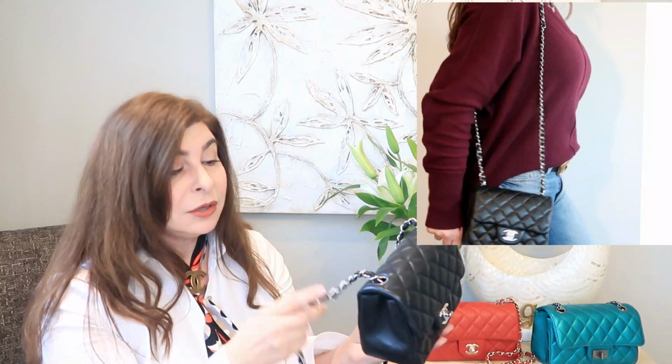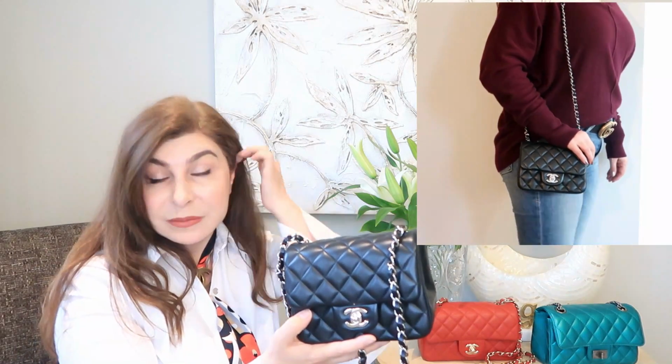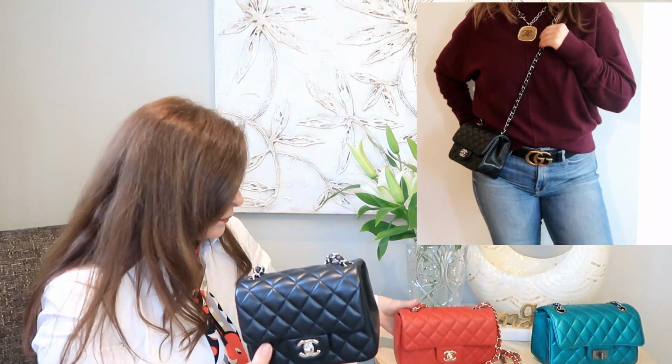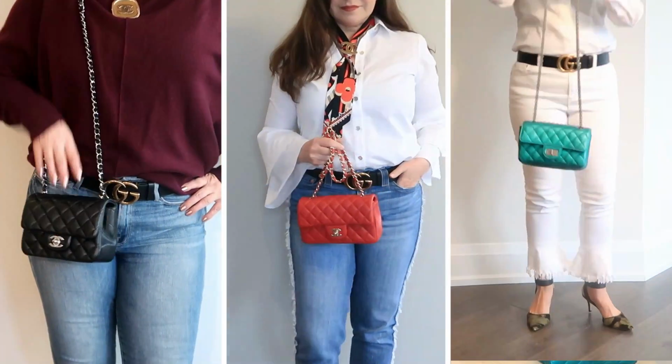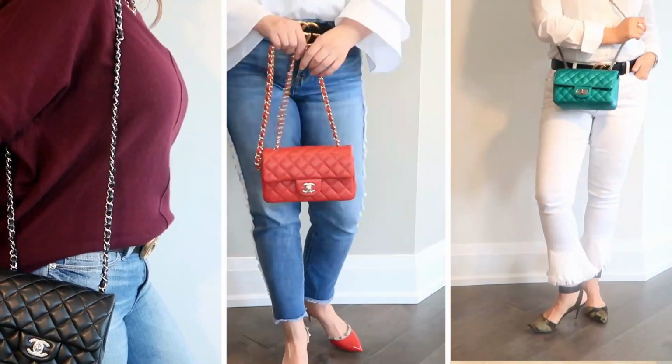Say if you're not ready to go with a color, the black lambskin also looks absolutely phenomenal. You cannot go wrong with the black lambskin. It looks very luxurious and goes with absolutely everything. That's the most important point when you're choosing a black handbag. When it comes to the size, if you're going to go with the mini, is it square, is it rectangular, or is it Reissue?